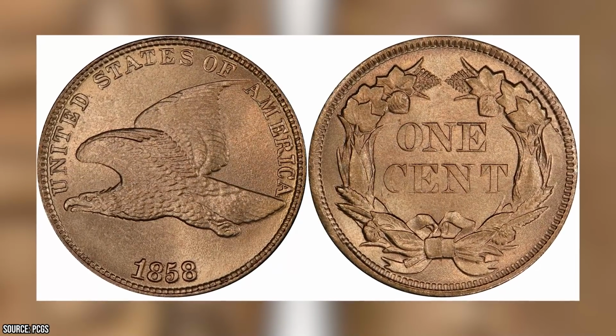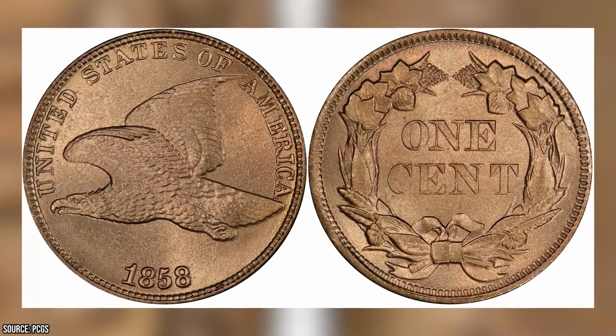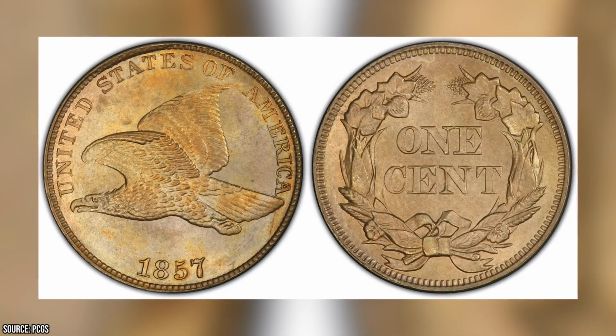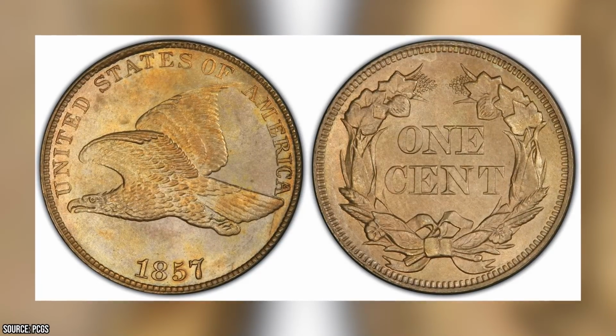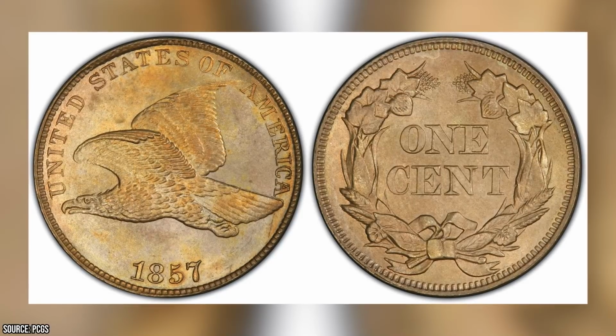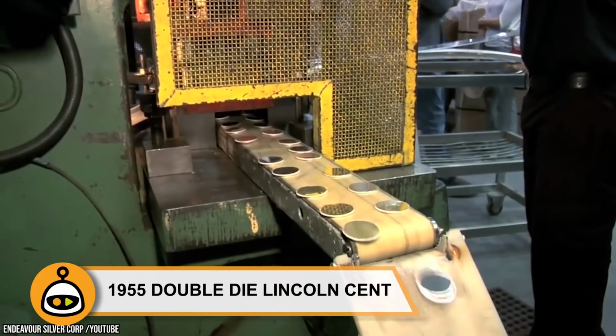The Flying Eagle penny was the norm from 1856 to 58 until the face was replaced with the Indian head. You can also find Flying Eagle pennies from 1856 and 1857 that are rare and sought after by coin collectors. If you'd like to collect pennies for your coin collection, you'll definitely want to find at least one with a flying eagle on it.